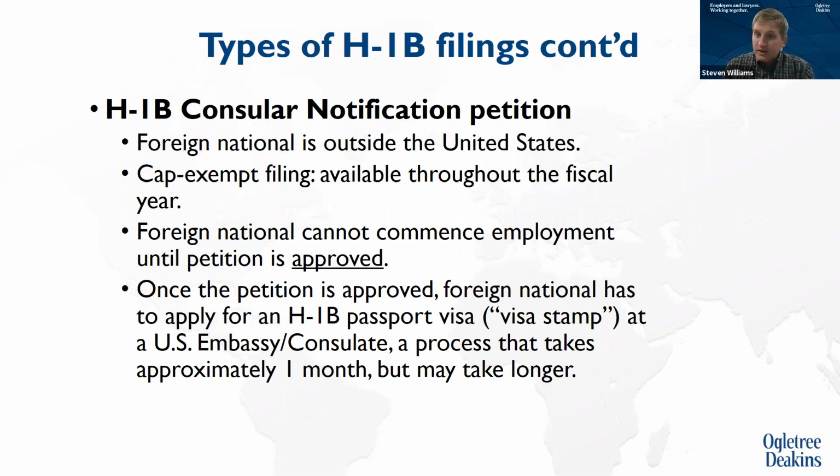We would need to file an H-1B for them for what's called consular processing. That H-1B needs to be approved, and then they need to set an appointment with a consulate abroad, obtain a visa stamp from the US Department of State, like we mentioned at the beginning, and then enter using their approval notice and that visa stamp. And once they enter, they can then begin H-1B employment in the US.